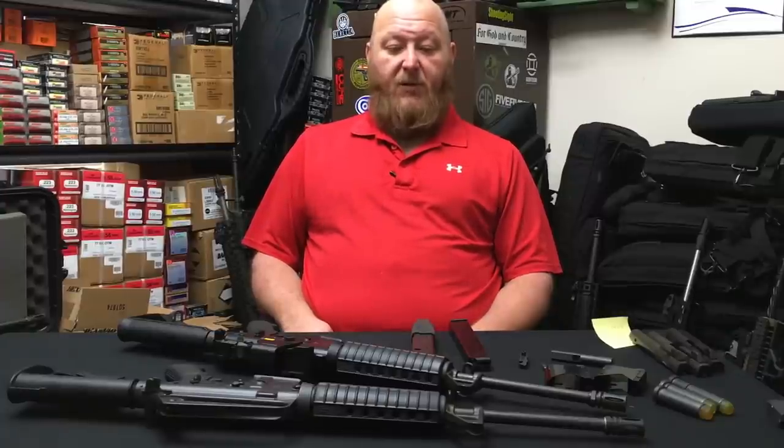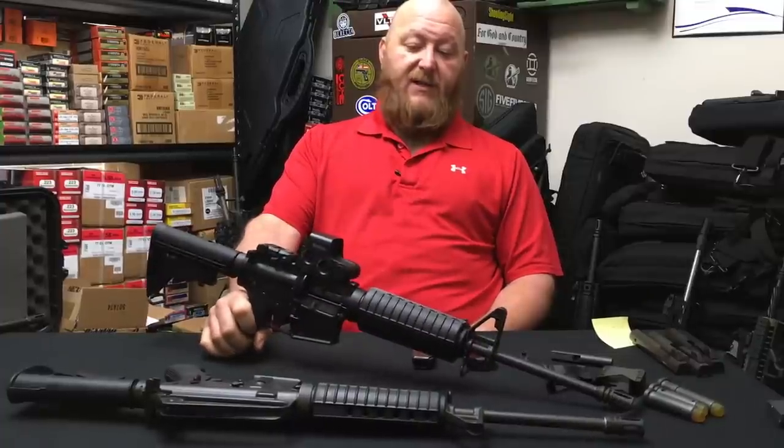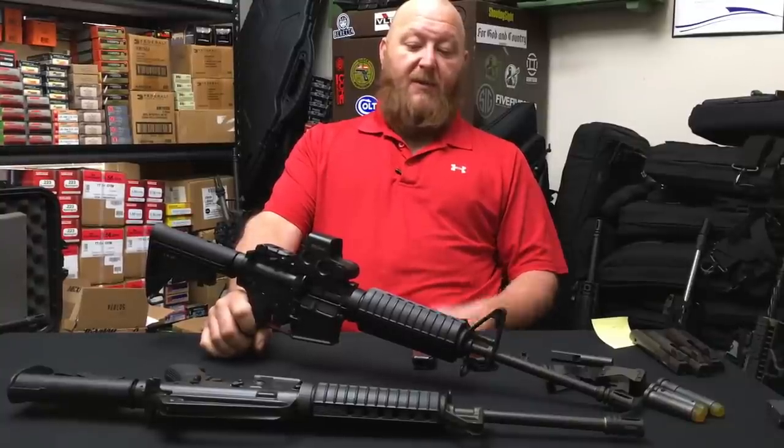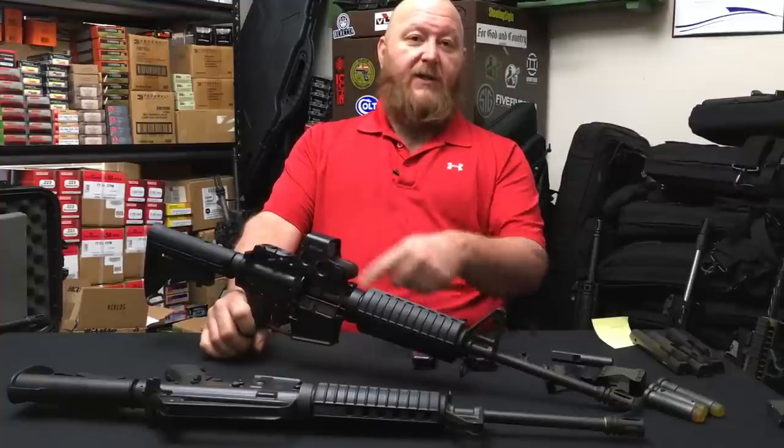Now you can also put any rails on these things, just like you do anything else. There's no gas tube on here, but when you do assemble these barrels to put these handguards on, believe it or not, you still have to index the barrel nut the same way. It's a little bit harder to do. You got to do it by eye. But if you don't have that scallop lined up right in the middle of this receiver, your handguards won't go on straight when you're doing it like this.